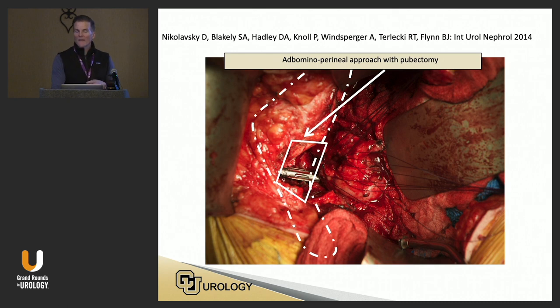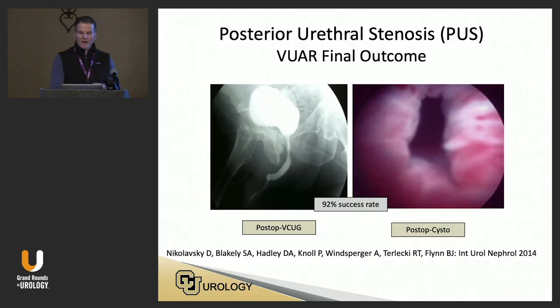But that's hard work, and that's a lot of recovery for the patient. I show this really more for historic reasons. I can't remember the last time I did a pubectomy. And I think if you take two things away from any of the reconstructive talks in the last 20 years of my career, really robotics and buccal mucosa have really changed our specialty. Those have been the two biggest advances by far.